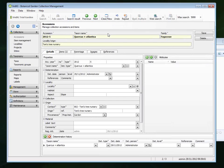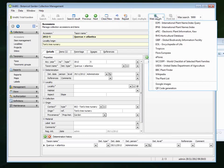What I've shown you is how you can reuse the repeat function to duplicate the data. I also showed you how Iris integrates with other resources. We have the web search, which incidentally is also available from the accession screen. We also have the link with the IPNI database, and in general, Iris will come with integration with other resources if they open up that kind of possibility.